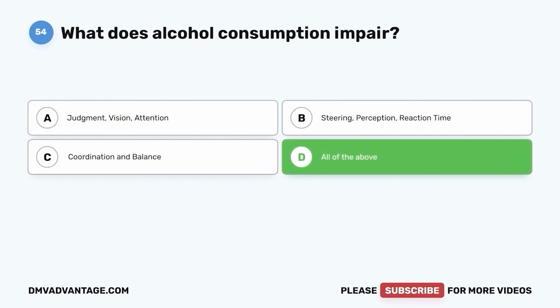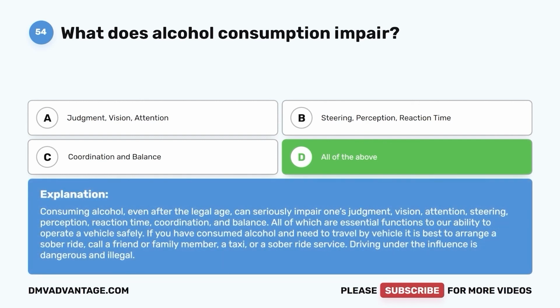All of the above. Consuming alcohol, even after the legal age, can seriously impair one's judgment, vision, attention, steering, perception, reaction time, coordination, and balance, all of which are essential functions to our ability to operate a vehicle safely. If you have consumed alcohol and need to travel by vehicle, it is best to arrange a sober ride, call a friend or family member, a taxi, or a sober ride service. Driving under the influence is dangerous and illegal.